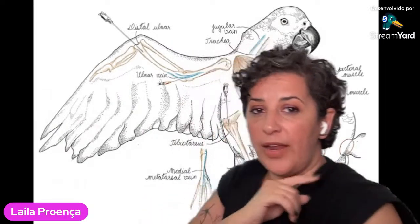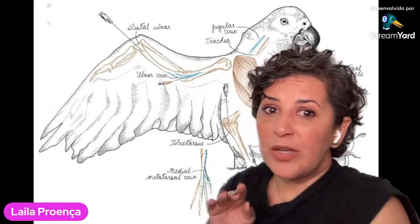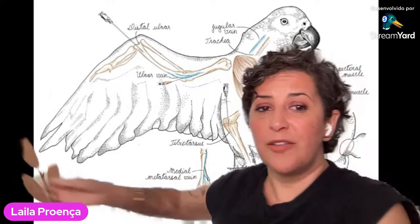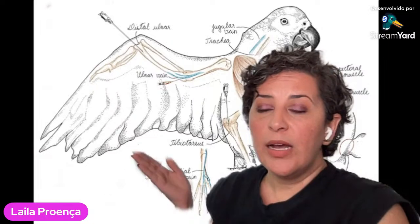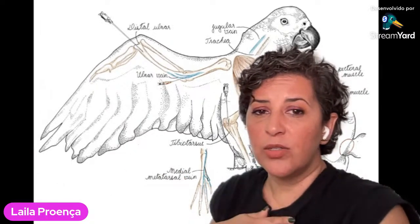The ulnar vein, which is right here, is a good place to collect blood, but with the bird awake, sometimes I will, but it is really hard because they flap the wings, and also you will usually have huge hematomas. I even tell the owners that.